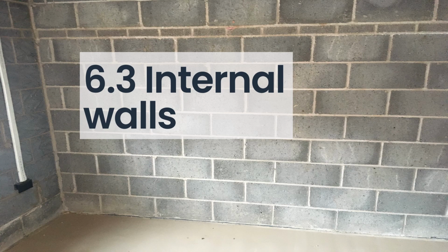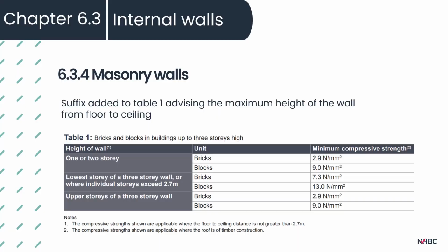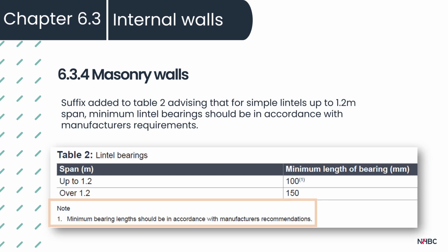Chapter 6.3, Internal Walls. Note added to Clause 6.3.4, Table 1, to clarify the height of the storey and the roof type of buildings up to 3 storeys. Note added to Clause 6.3.4 to state minimum bearing lengths for lintels should be in accordance with manufacturer's recommendations.